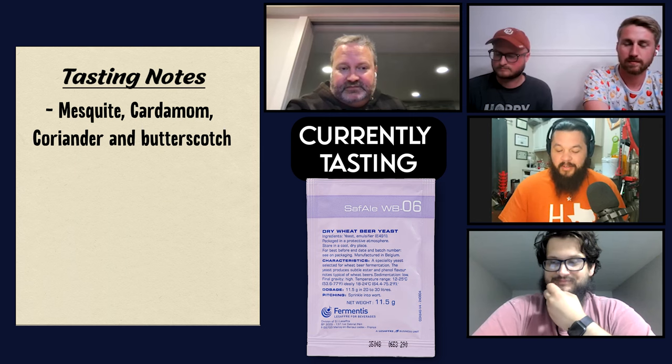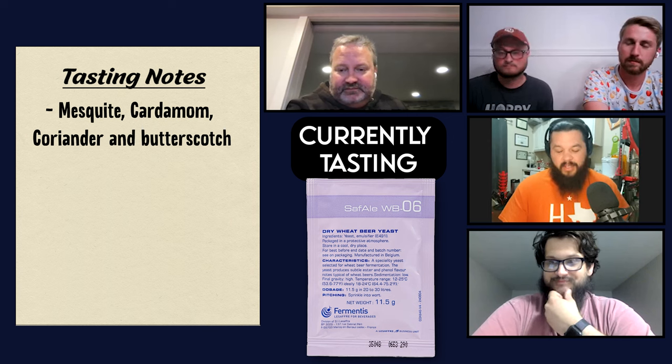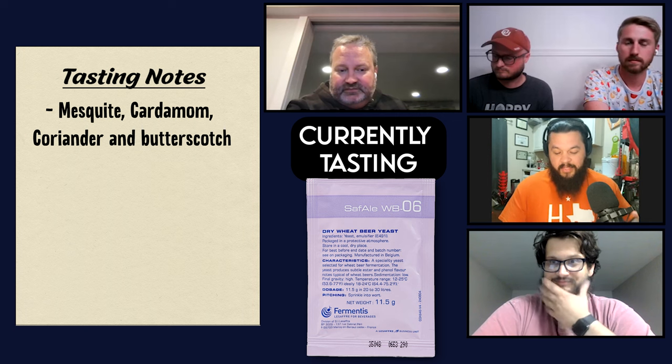We're dipping our toes into some beer yeast. This is the Safale WB-06. So this one was in that running for the top four that I picked. Off the aroma, I got mesquite, honey, cardamom, coriander, and a buttery butterscotch. And for the taste, it was semi-sweet, with a honey character.